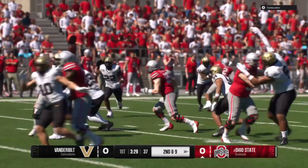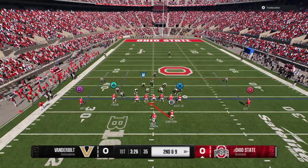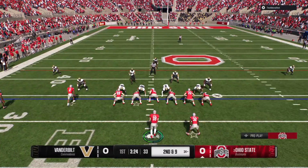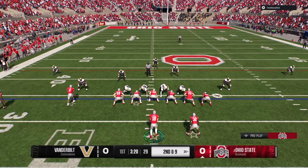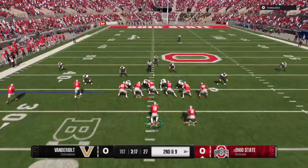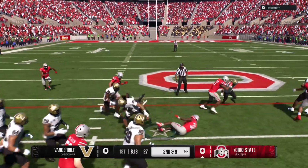You definitely want to commit to the run game. You want to establish the run game. You want the defense to honor it. But if it doesn't work a little later down the road, you might think about airing that puppy out. To the ground with the back. Shows him the stiff arm.